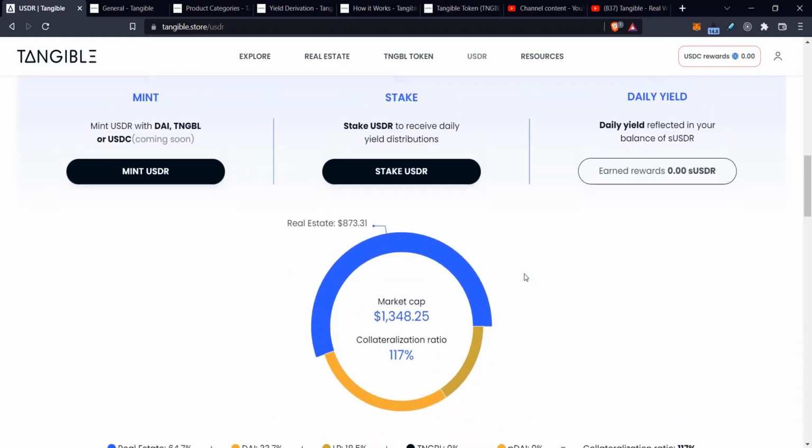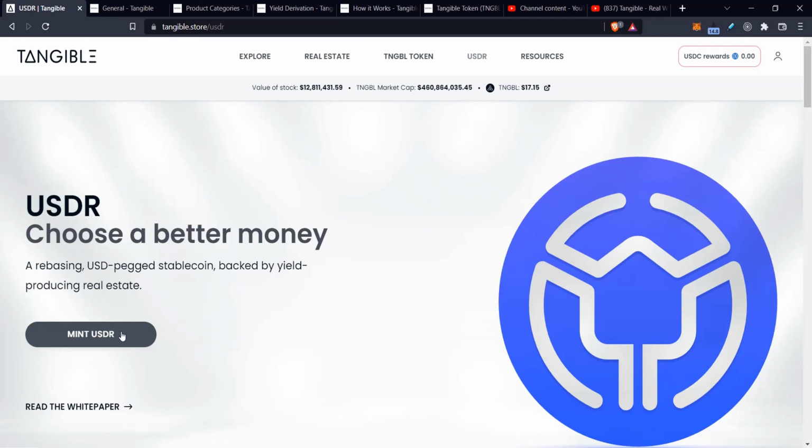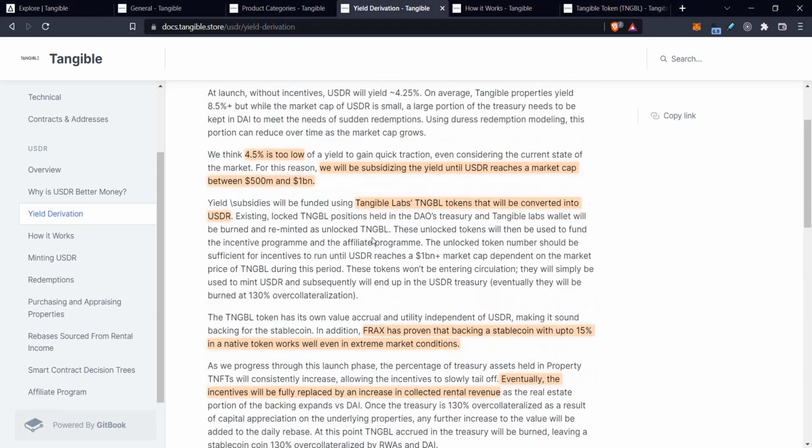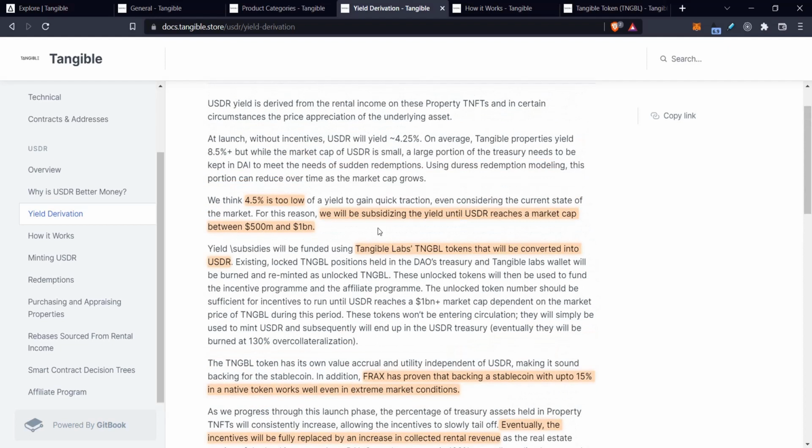Because it's going to use some of the rent from the real estate to subsidize this kind of thing. Now, there's a lot here to read, and I do suggest you read it. But I did highlight a few things that I would like to go over and point out. So they think that the yield of 4.5 is too low. Okay, so they're thinking that the yield right now will be about 4.25, but they're like, oh, 4.5 is too low. So until they get a large amount of TVL in here, they're going to subsidize it with their own tangible governance token, I guess you could call it their own governance token, right?